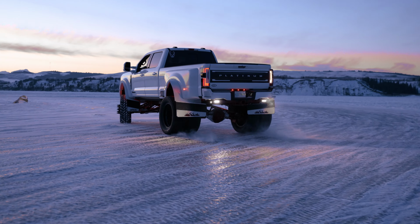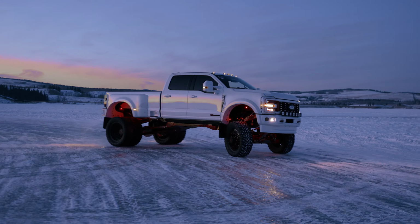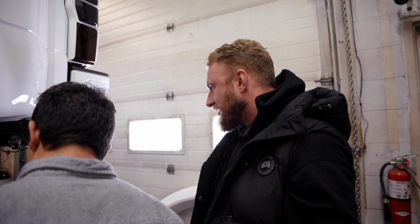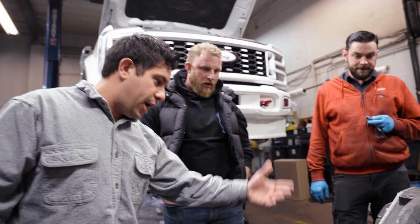So if you're doing a build like this, you have to consider a couple of things, right? If you're going to do something like this with a daily driver, that's one thing. If you want to build a show truck, that's a little bit of another thing. I would say the first step is just finding a shop that you want to partner with. Somebody that can guide you through the process, help you make the right decisions, and really bring your vision to reality.